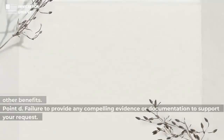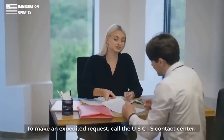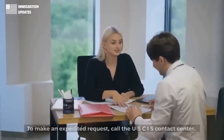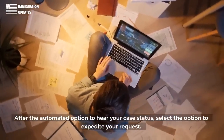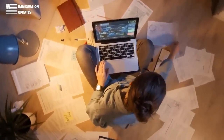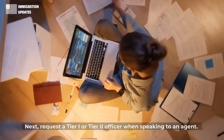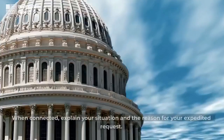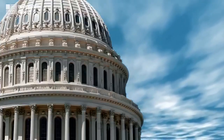To make an expedited request, call the USCIS Contact Center. After the automated option to hear your case status, select the option to expedite your request. Next, request a Tier I or Tier II officer when speaking to an agent. When connected, explain your situation and the reason for your expedited request.